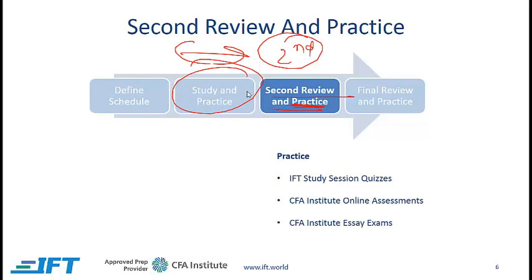The assumption is that you are starting this in early April, and you already have a sense for what is in the curriculum. Now you need to practice a lot. There will be material that you've forgotten, so you review that from your notes or from the IFT notes, and then you do the IFT study session quizzes. So for every study session, there are quizzes. There will be an item set quiz, there will be an essay quiz, so make sure you do those.